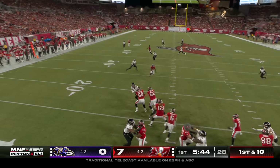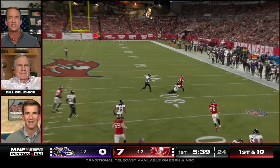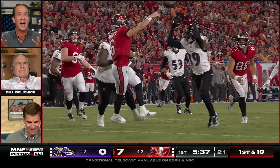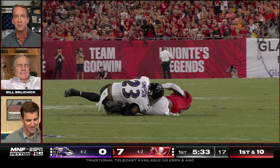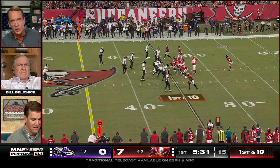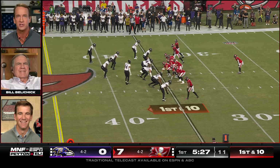Watch Baker right here. Perfect example, right? He's shuffling. He finds his check down, and then you have to be able to throw with guys at your feet, guys about to hit you. Perfect example of Baker moving in the pocket. That was not very good by you. You hit the bag. You got sacked twice in that drill, but Baker's done a good job this year.